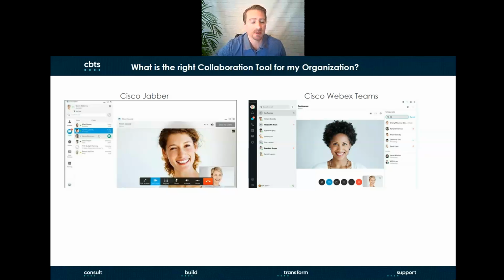You can create persistent group chat sessions, peer-to-peer video, share content, or even link it to SharePoint if you've got centralized locations for sharing files with one another. So it is a fantastic tool that a lot of people have adopted and used today. And that is Cisco's tool that just comes standard inside of a CBTS UCaaS solution.